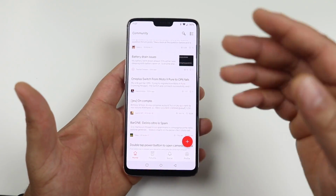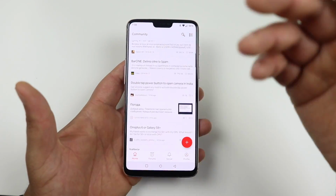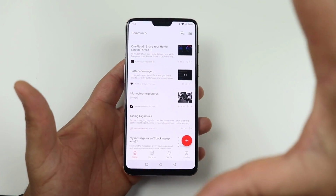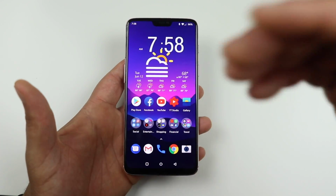But I'm always in these forums letting people know the issues that are going on. If people don't know how to do something, I'm up here trying to help folks. If I run across an issue, I'll post it up here. But use the community tab, people, because this is how we get things fixed on the OnePlus 6. They include it in the OS.